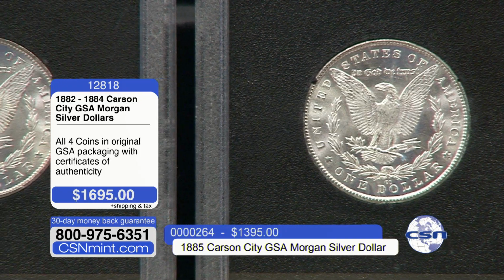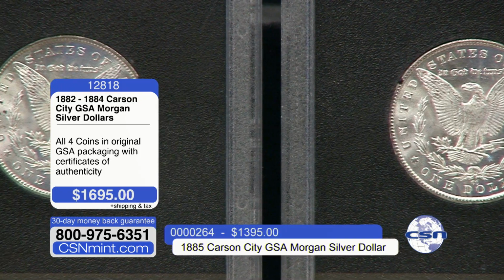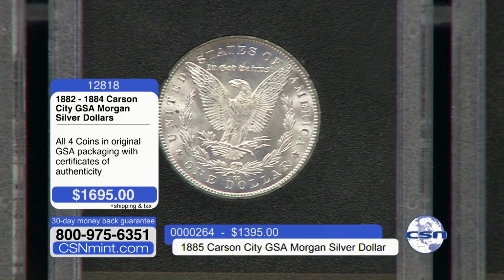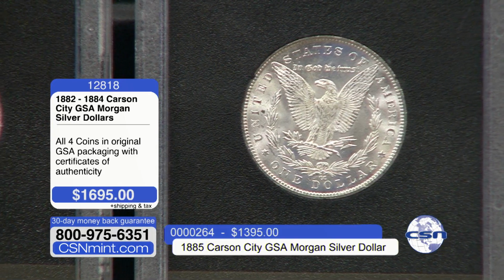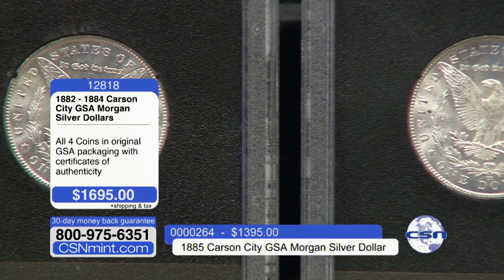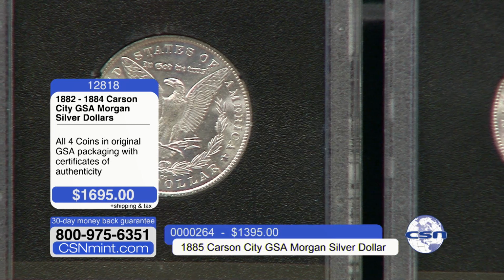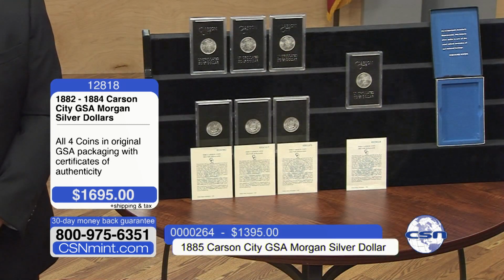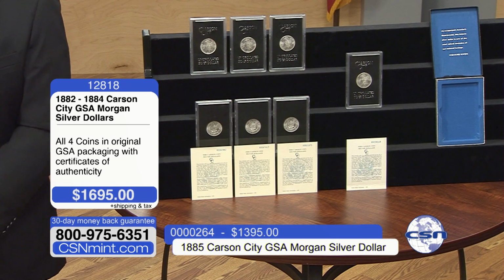So that also, of course, led to the U.S. Mint creating the Carson City Mint. That branch mint, San Francisco wasn't too far away, but with all the gold and silver coming out of the Comstock Lode, it only made sense for a branch mint to be right there, right where all the action was taking place.